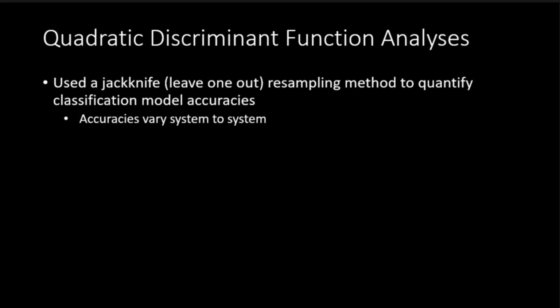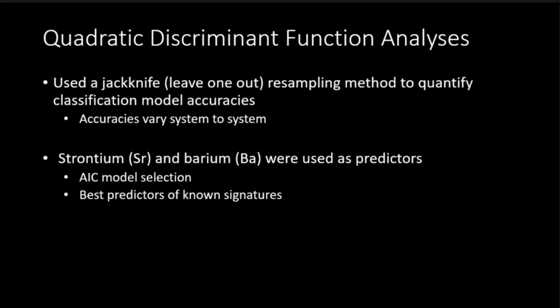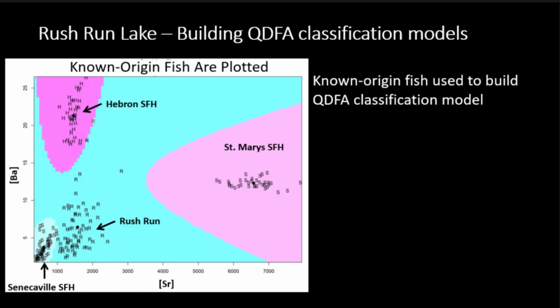So we used a jackknife, basically leave-one-out, resampling method to quantify classification model accuracy. So we wanted to know how accurate these models were. They varied from system to system based on either similarity of elemental signatures between the reservoir and the hatchery, or just the variation within reservoirs and hatcheries. We use strontium and barium as our predictors. This was through an AIC model selection. These are the best predictors of our known signatures.